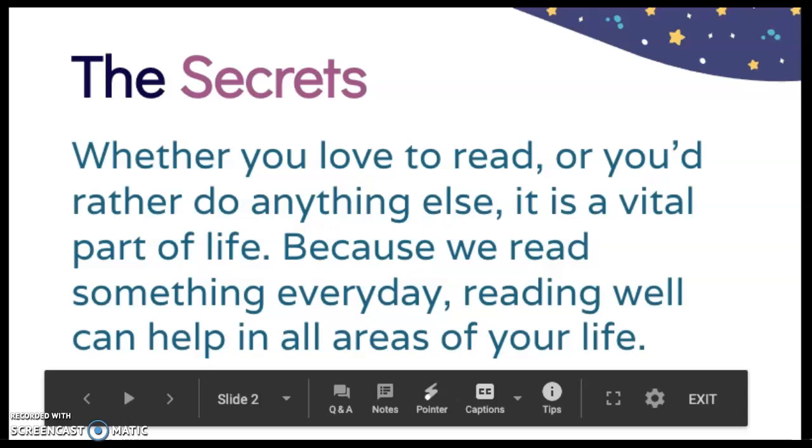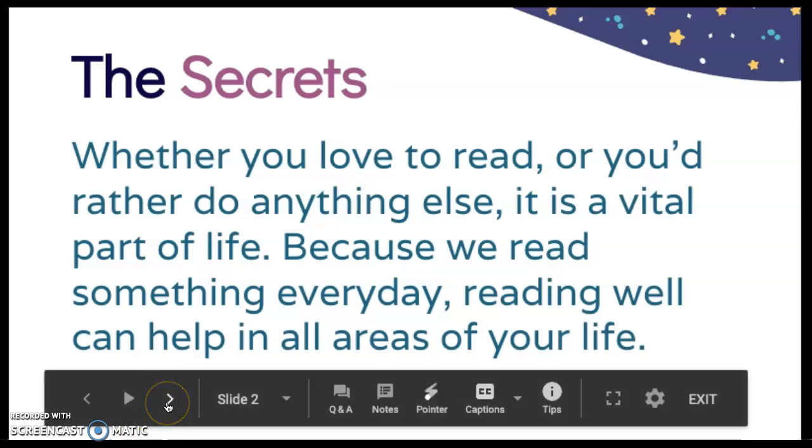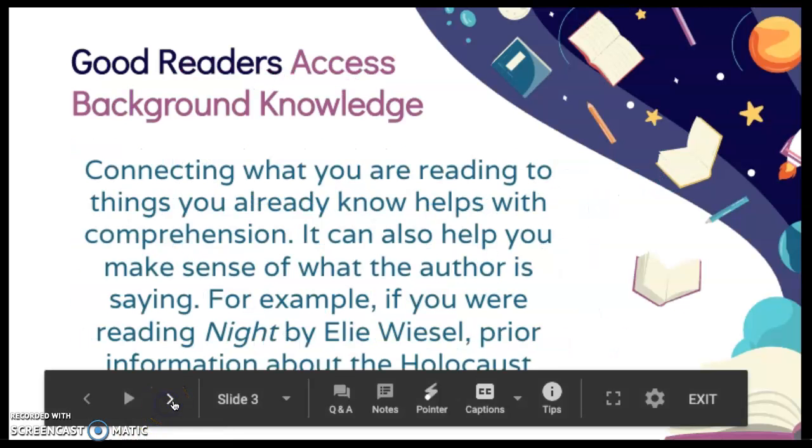So whether you love to read or you'd rather do anything else, we have to admit that reading is a vital part of life because we read something every day. Reading well can help you in all areas of your life. So being able to do it and do it well is kind of important.